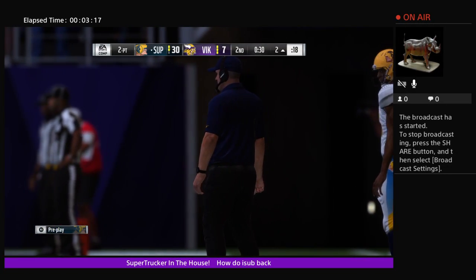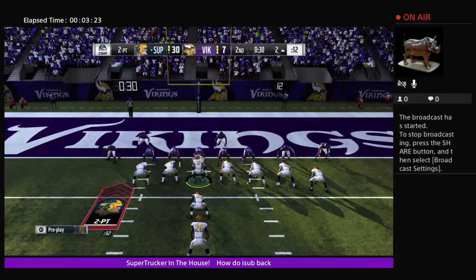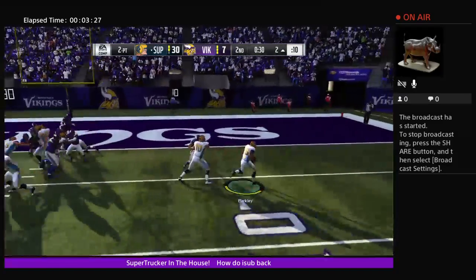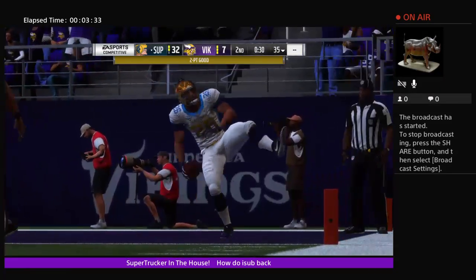Now Breeze will bring his guys to the line to go for 2. It's been quite the game for him now, individually. So pick a route, any route. Whatever you want him to run, he's going to do it and do it well and end up in the end zone. This has really been fun to watch.